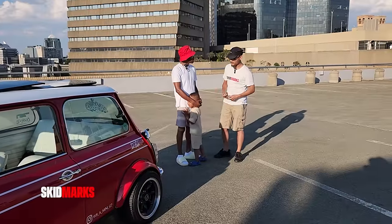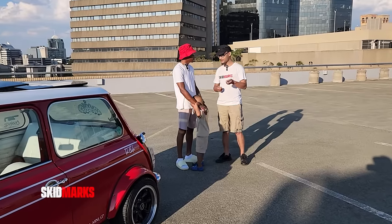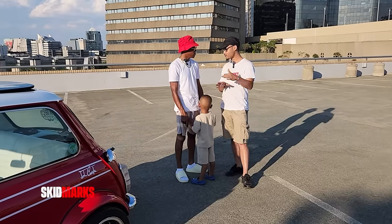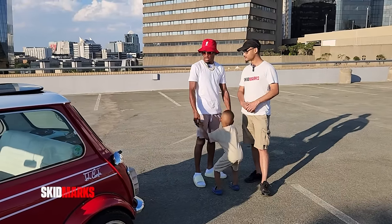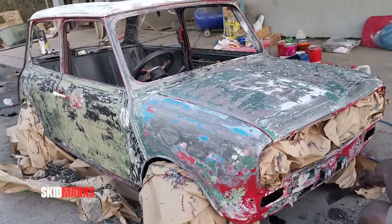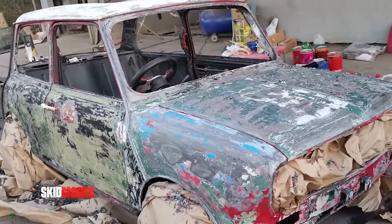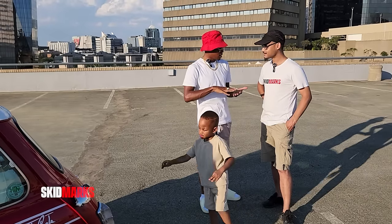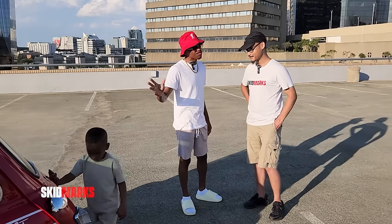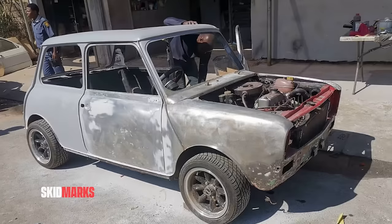Team Nerdo did the build. Can you just explain to the audience what exactly they did? Was it just the sunroof? No, so they did everything. We had to strip the paint. I wanted the same color, only to find it had 7 layers of color underneath. So the car had been repainted many times. It's a 44-year-old car or something like that.